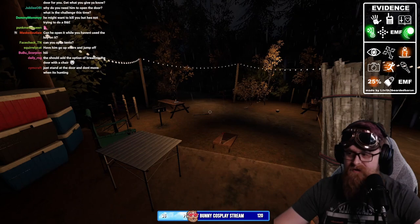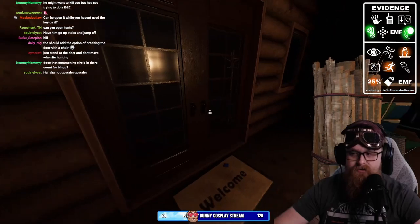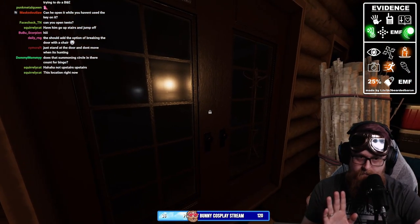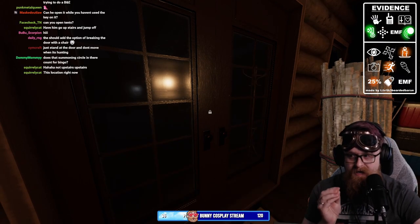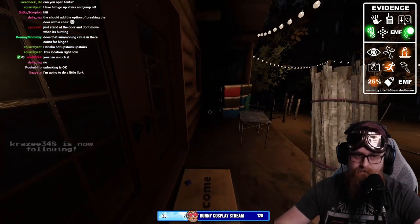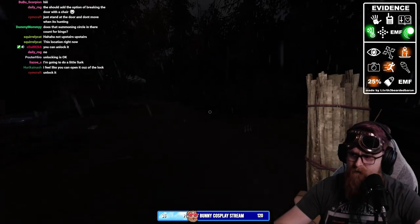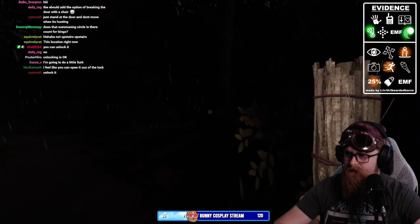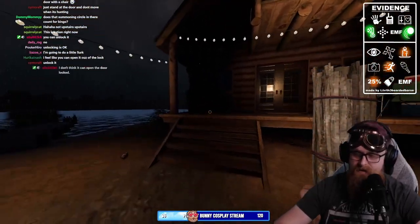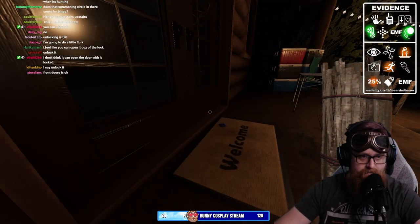Can you open it while you haven't used the key on it? I mean, I don't think so. Chat, am I allowed to in this situation? Can I crack it? Because look, there's a lock on the door, so I don't know that the ghost can actually interact with the door. He did throw something, right? He threw a plate from the inside. And apparently he also just hunted, and we completely missed it. But can I just crack it? I mean, we still wouldn't be able to get inside the door, but we could try to crack it.